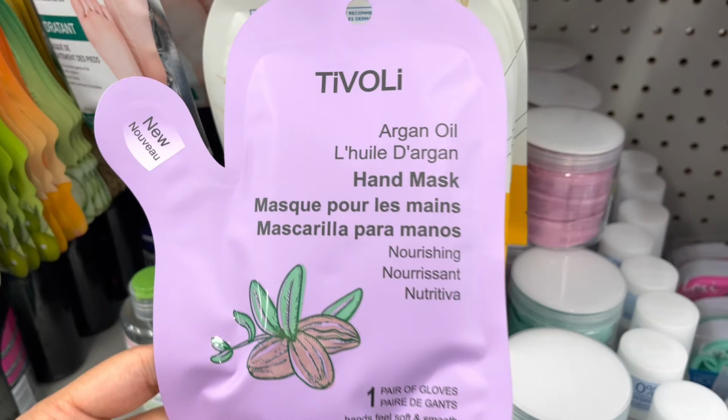This cosmetic organizer that rotates 360, it's perfect for storing your hair brushes, hair accessories, or even your makeup brushes, makeup cream, and more.